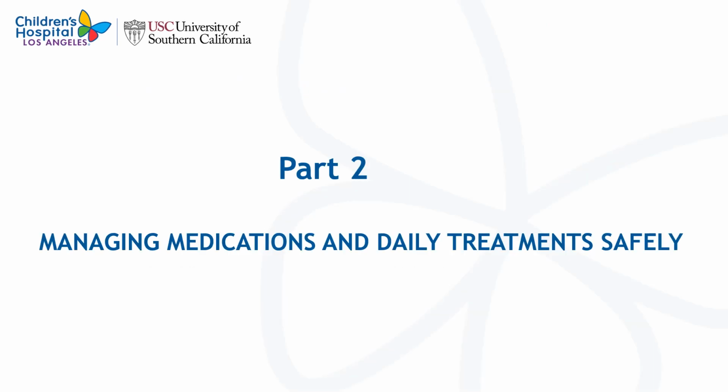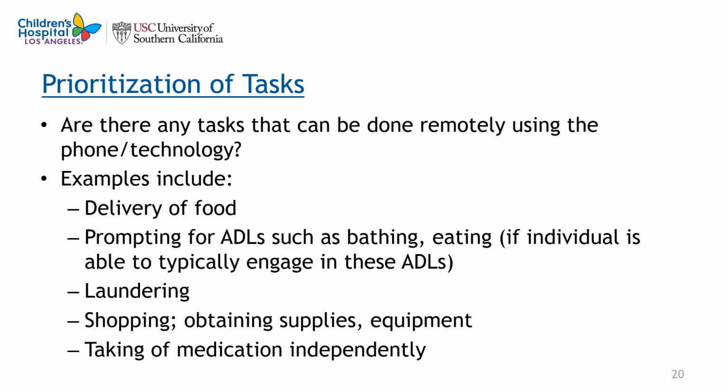Part 2, managing medications and daily treatments safely. Prioritization of tasks. Are there any tasks that can be done remotely using the phone or other technology? These examples would include delivery of food, prompting for activities of daily living such as bathing and eating, but that's done only if the individual is able to typically engage in these ADLs, laundering, shopping, obtaining supplies, equipment, and taking of medication independently.